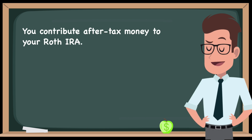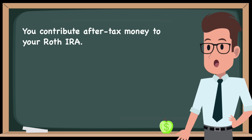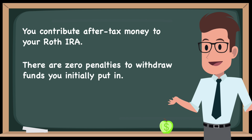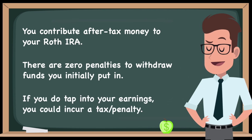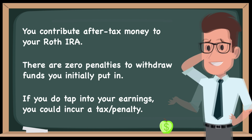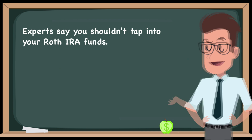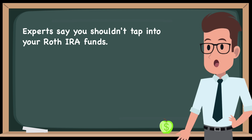You contribute after-tax money into a Roth IRA, which is money you've already paid taxes on. There are zero penalties to withdraw the funds you initially put in, but that does not include earnings or interest, which are considered profits. If you start tapping into your earnings, you may be taxed or incur a 10% penalty depending on your age and situation. Experts agree it's best not to tap into your Roth IRA funds unless it's absolutely necessary.